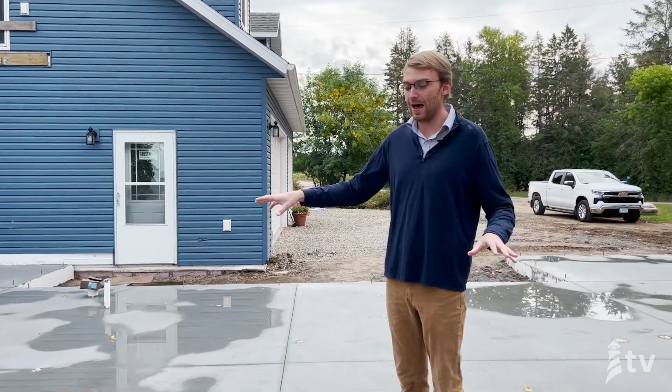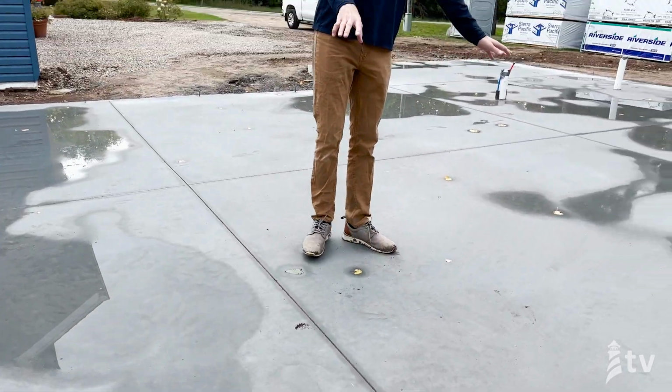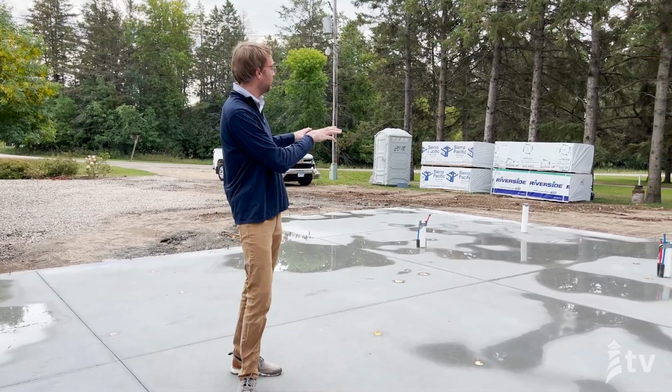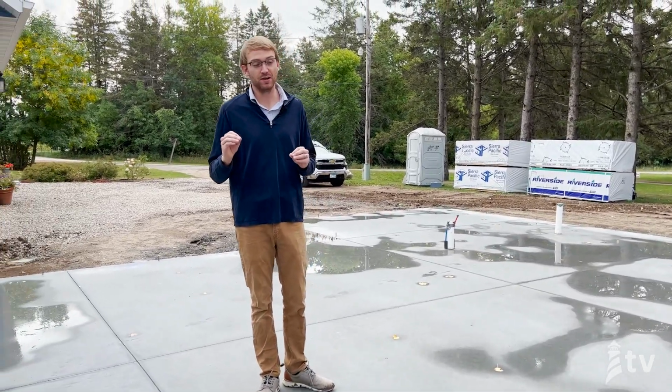Here you can see the slab work. They've cut in all of their control cuts. That way we can control some of the cracking in the concrete slab. And you can see where all the placement of the rough-ins are. And that's really important in a slab on grade home because you have to execute and nail those perfectly.